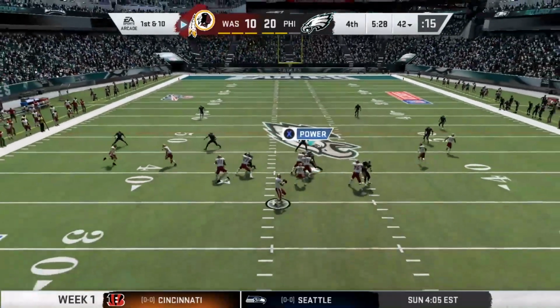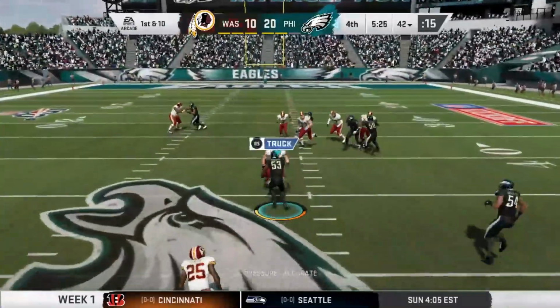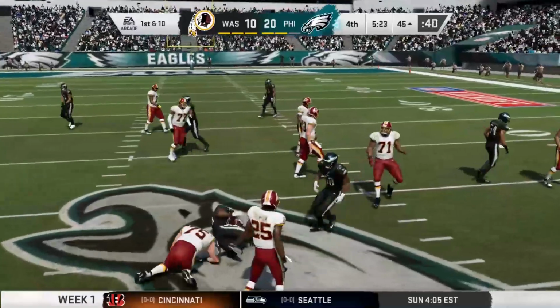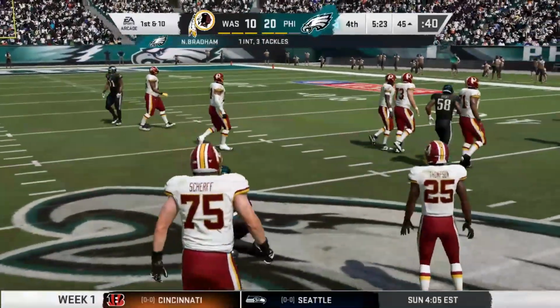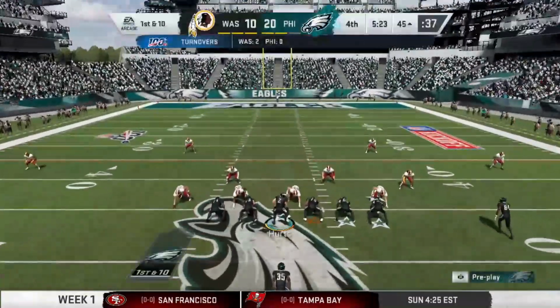1st and 10. Haskins looking to throw on 1st down. And he fires one that's intercepted. Picked off by the linebacker, Nigel Bradham. And they'll set up shop in enemy territory at the 45-yard line.